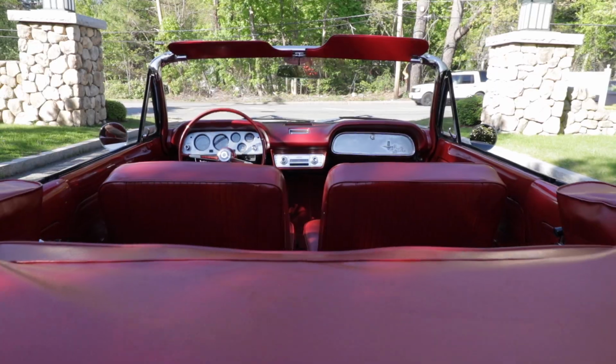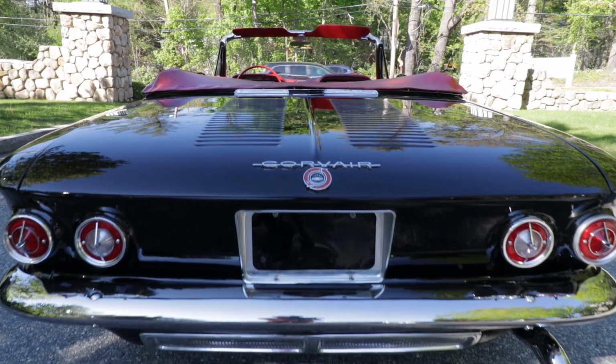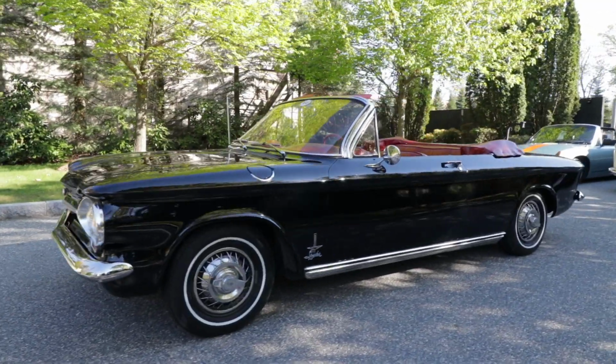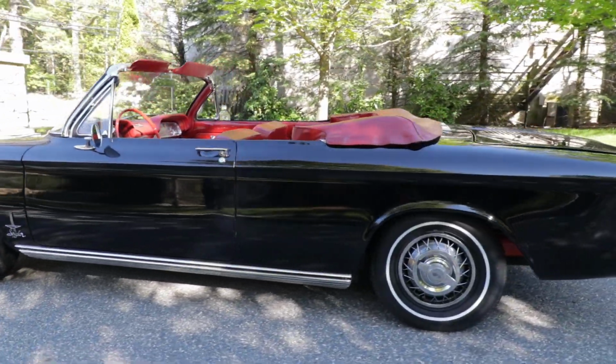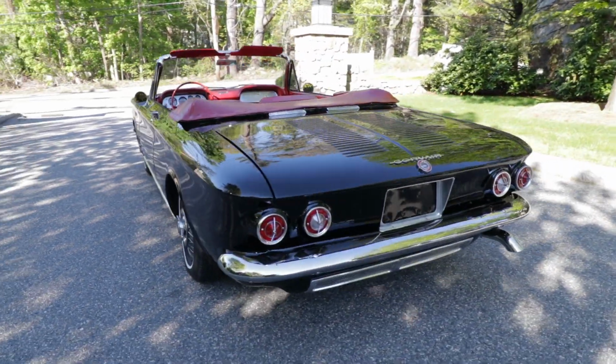It was really in the 50s they were looking at the impact of compact cars and how they were selling pretty well, and Ed Cole, who was the general manager of Chevrolet, decided that they wanted to create something different for the compact market that was completely dissimilar to anything that was going on in Detroit. And what they created was the Corvair.